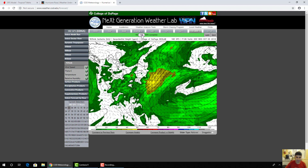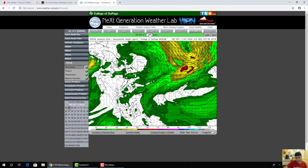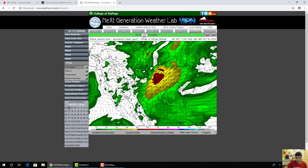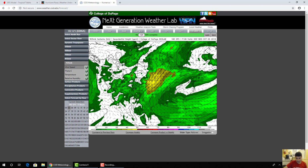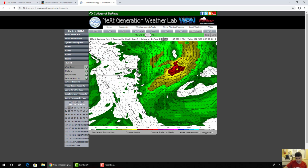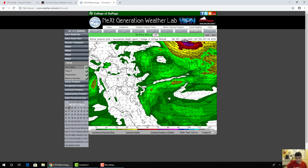And then there are the remnants of Rosa. It's going to create a big windstorm in Canada. Well, it's going to merge with another storm. There's Rosa's remnants right there. That's an unrelated storm, but they merge. So Rosa gives its energy to this storm, and you're going to have hurricane force gusts. Look at this, 80 mile an hour winds.